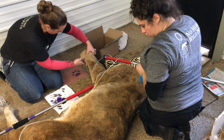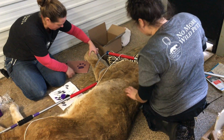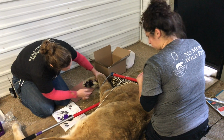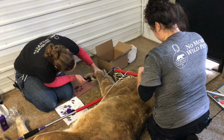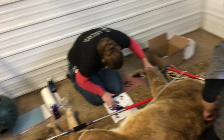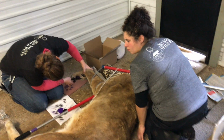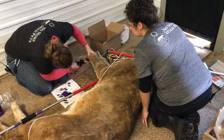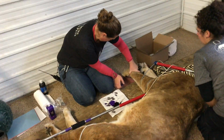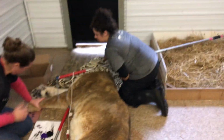So we're finishing up the wellness exam on Shanti Deva, taking the opportunity to do paw prints while Dr. Camper is running the blood work. We don't want to wake her up if we don't have to till we have those results, in case she might need something else, or worst case scenario, we find some medical reason why she is slowing down and deteriorating, and there'd be a reason not to wake her up.